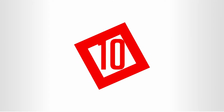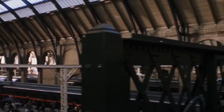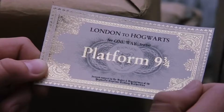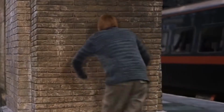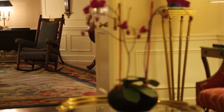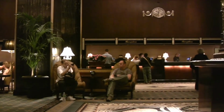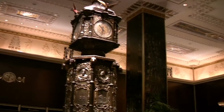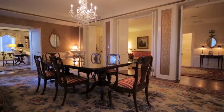Number 10. Track 61. Think of it as platform 9 3/4 of Harry Potter lore, but in real life. But instead of hiding it in something really obvious like a railway station, this one is hidden in a hotel. The Waldorf Astoria is deemed one of the most luxurious hotels in New York. While many more modern hotels have since been opened over the ensuing years, it has continued to play host to every sitting US president from Hoover to Trump.